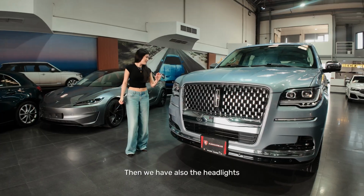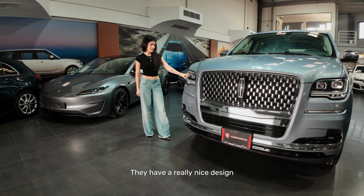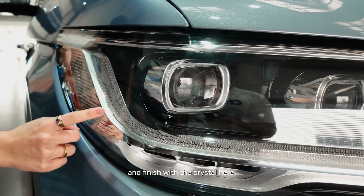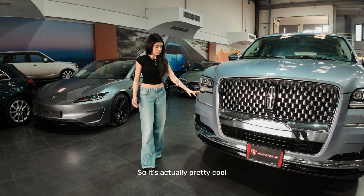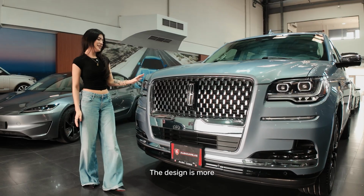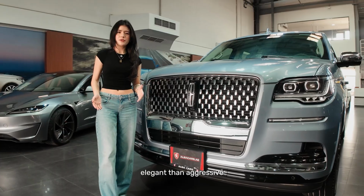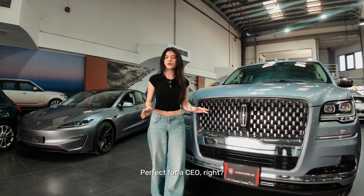We can also talk about this massive, unique shaped Lincoln grille that has a big logo in the middle and chrome detail. Then we have also the headlights. They have a really nice design and finish with the crystal here. And also the turn signals are separated from them. So it's actually pretty cool. Yeah, she has crystals. I don't. I beat her in everything else. The design is more elegant than aggressive, which makes sense for a Lincoln. Like, it's not screaming at you. Perfect for a CEO, right?